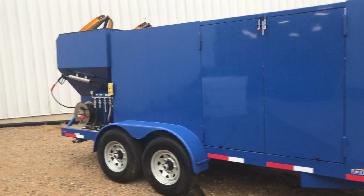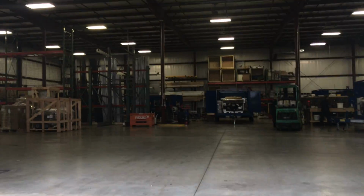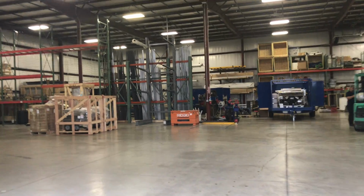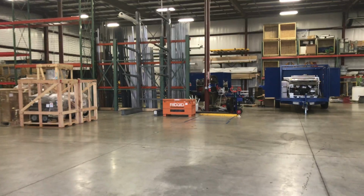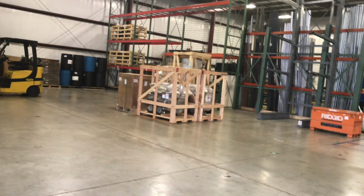You get a lot in the shop, so hopefully it's from a forklift off. Meanwhile, you can see there's what we call a diamond package in the back left hand corner, and another two packages here. So, welcome to sell commercial pressure cleaning systems.